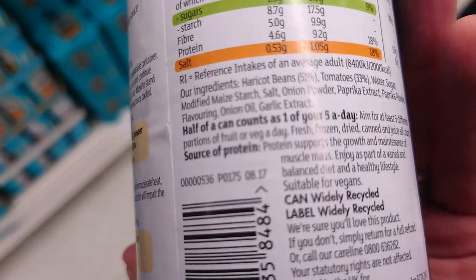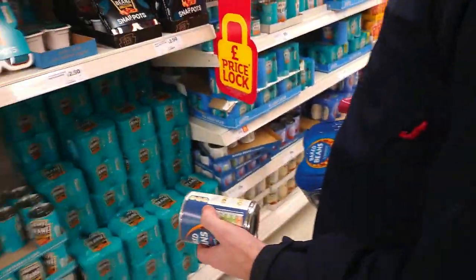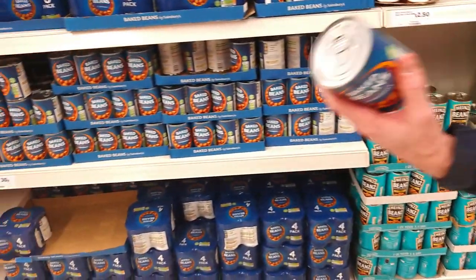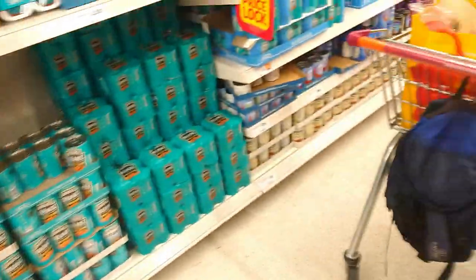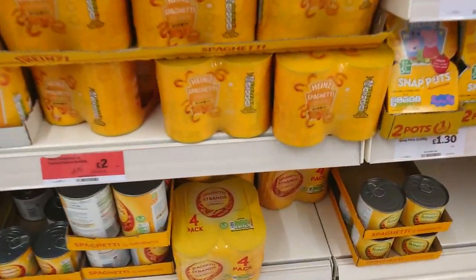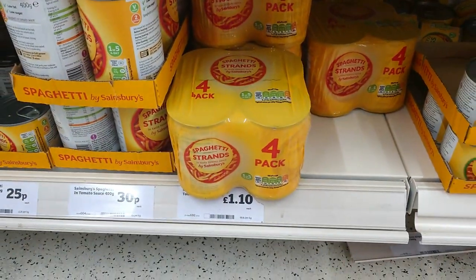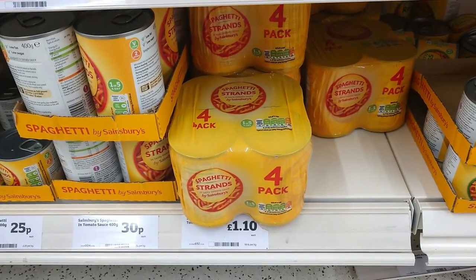We've seen it. Yeah, it's there. And how much are those beans, Jay? They're 30p. A pound for a four pack. And you've also got Sainsbury's own four pack of spaghetti strands, £1.10. That does say vegan on the pack.